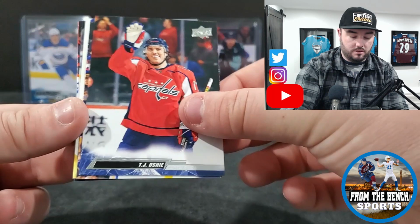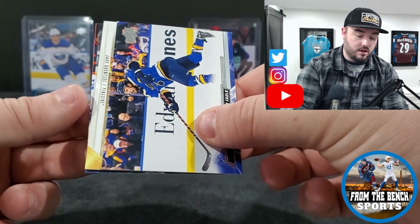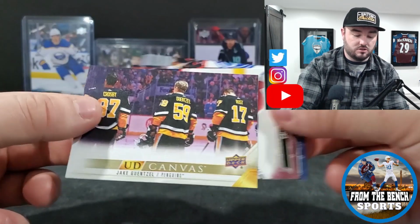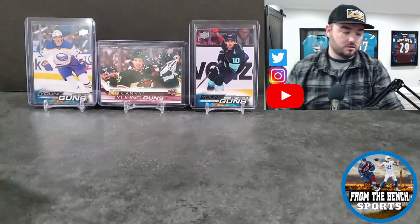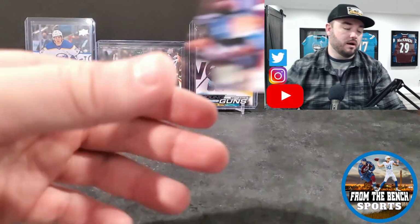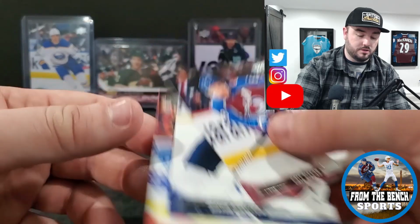TJ Oshie, Justin Faulk, and Canvas. This one's going to be Jake Guentzel, so this is actually a double for me. So we go Jake Guentzel on the Canvas. You get Sid there, you get Russ there, Kale, Appleton, and a Formenton.